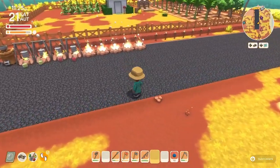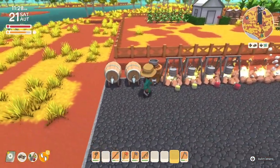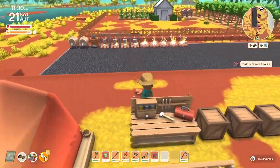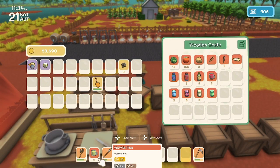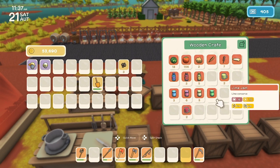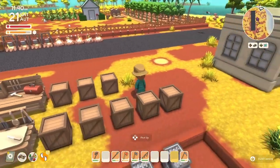I think it was 10 I needed. Oh, the jelly goes in there, so why can't I get the flowers in? But we got some bottle brush tea and some wattle tea. Okay, nice. Let's put this like so. So, could I make jelly tea? That sounds kind of gross.